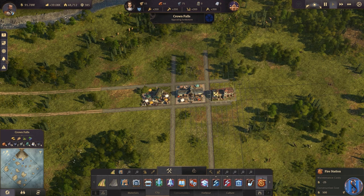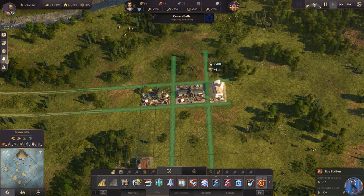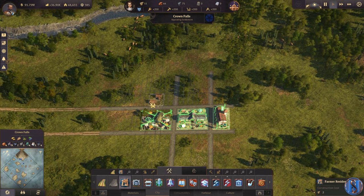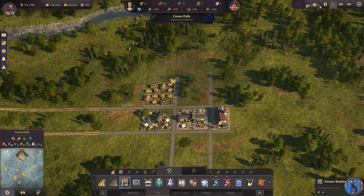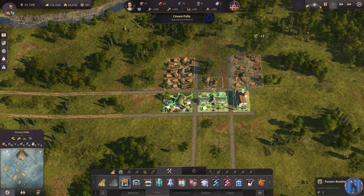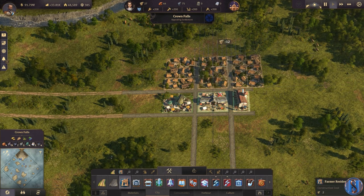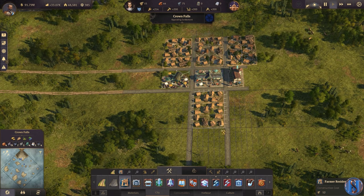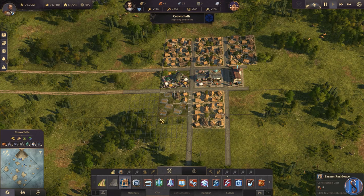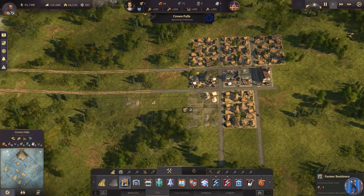And we'll throw down a fire station as well. And then we'll just start to blanket this place in residence. So keep it super simple. We're not going to do anything fancy at the moment. We just need to get things done. Let's go like that. And we're running out of wood.